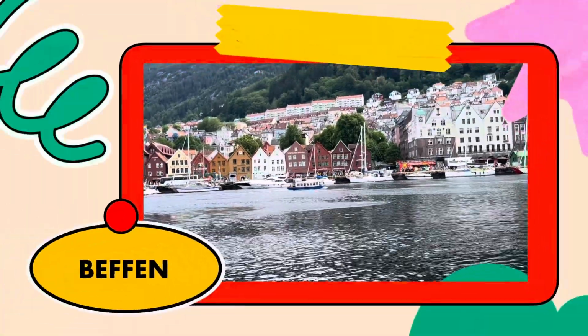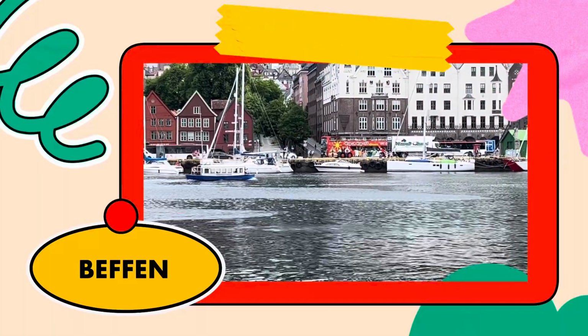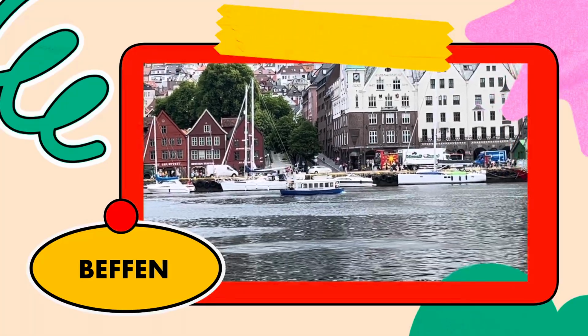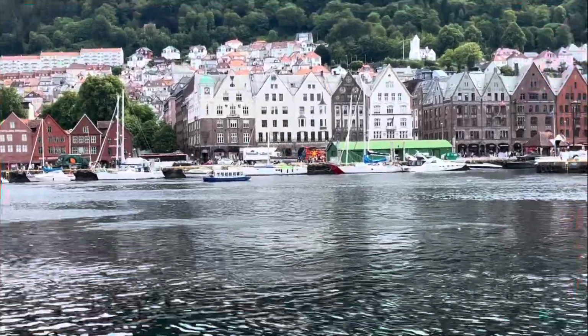There is the little ferry I'm talking about. It's not free of charge, unfortunately, but it's really worth taking. You can see the harbor from down below.